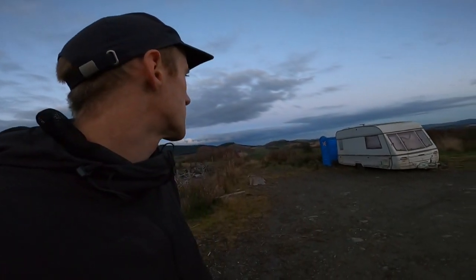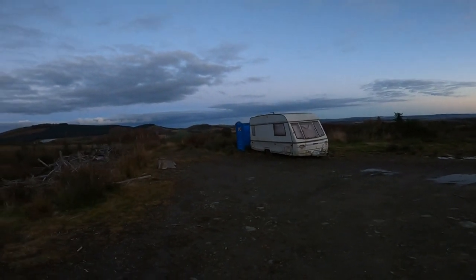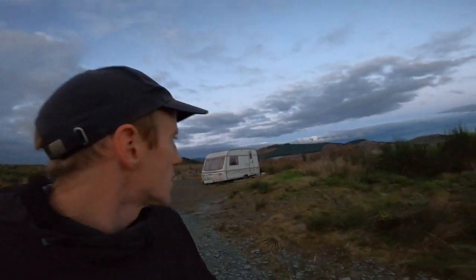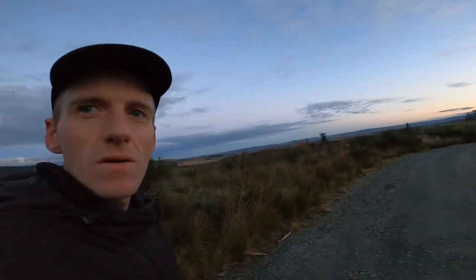They've even got a little portaloo there at the side. That's often what forestry companies do in Scotland, when they're doing work. Often the people will stay in caravans on the site. Shout out if you've been staying in that caravan doing work around here. Imagine looking out your caravan window over this incredible view.